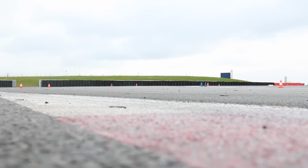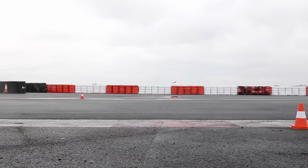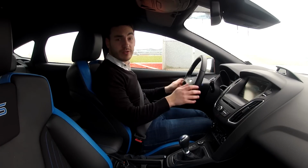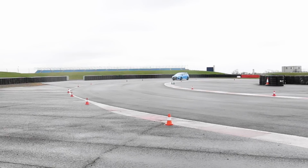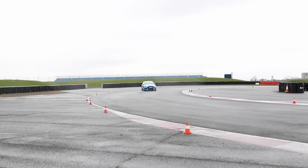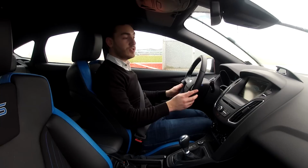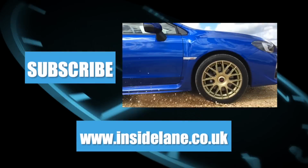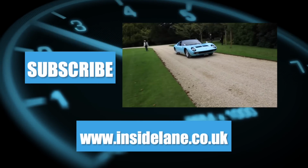This car is some serious fun and a real performance bargain at £29,995. That is an incredible amount of car for your money. After the 1st of May, it will cost you £31,000, but that includes the new Sync 3 upgrade for the touchscreen infotainment system.